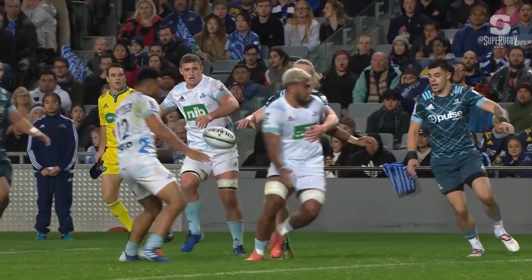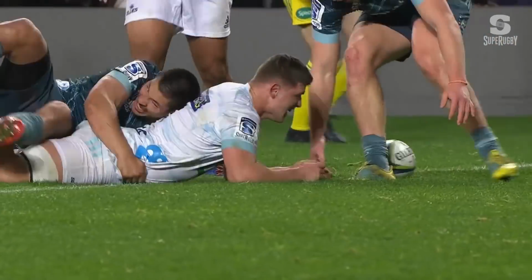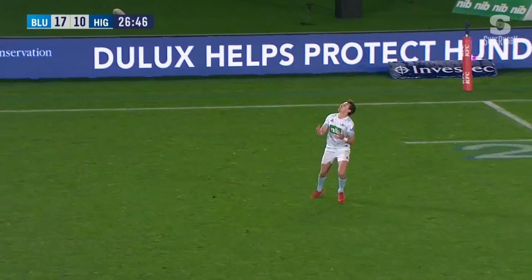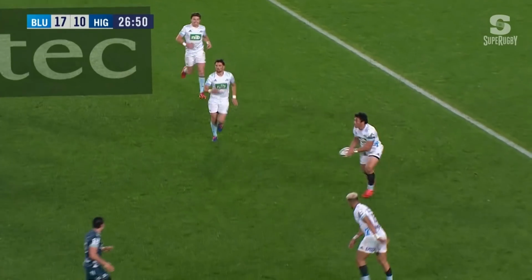Kick charge, picked up by the Blues, they're on. Don Papali. His high kick goes down to Barrett, where he's fielded beautifully in a bit of space.